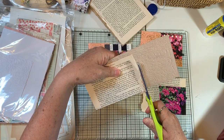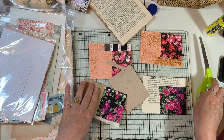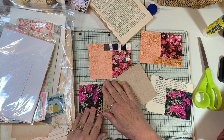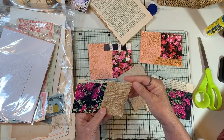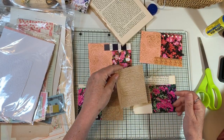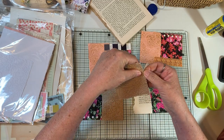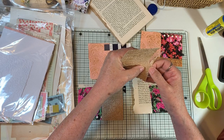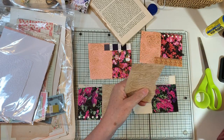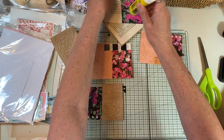Okay, I'm just going to cut that. Cut that. That's a neat little piece that will go somewhere. Oops. I don't know. I can't tell what the writing says. I don't know which way is up on that. Okay, so I kind of want this to be more torn, so I'm just going to tear down it a little bit. It's not easy to tear. It's good thick cardstock. Okay, put that on there.